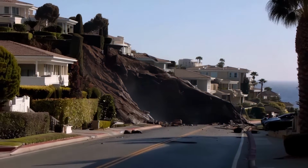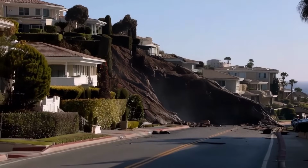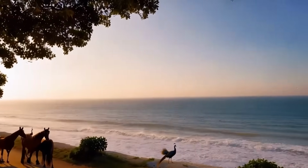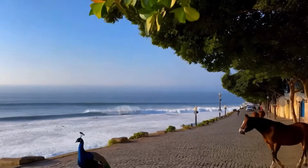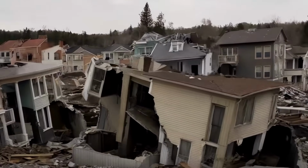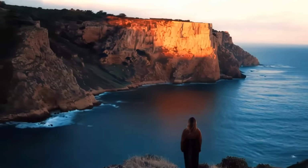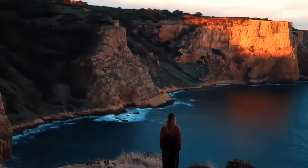The hardest hit is the coastal neighborhood of Portuguese Bend, where residents are living on the edge, literally. It always had amazing ocean views and cool sea breezes, with horses and peacocks still wandering the tree-lined streets. But now, it's like an earthquake hit. Only this time, the earth isn't stopping. For many, this place feels like paradise, if only the land would stop shifting beneath their feet.